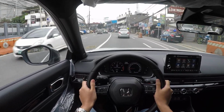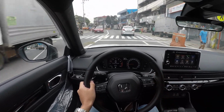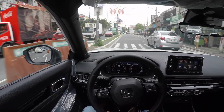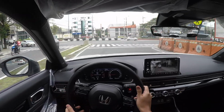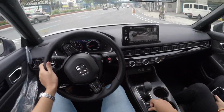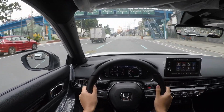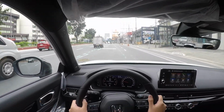Yeah, so the responsiveness, the throttle is amazing even on sport. Now if I go back to normal drive mode, let's just see how it performs. Just overtake this car. Guys, I cannot stress how well and how smoothly it just gets up and going. So yeah, it's very smooth the way it gets up. And at normal mode, let's try just accelerating a bit. Wow, super smooth. Transmission is super smooth, everything super smooth. The way it takes in everything.